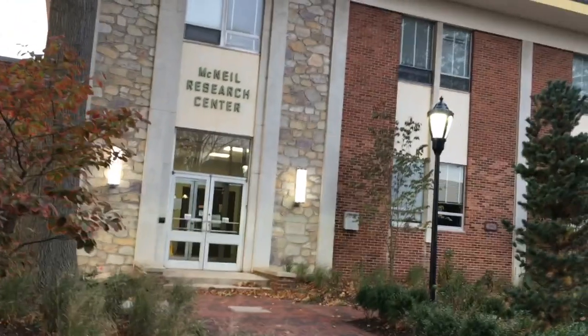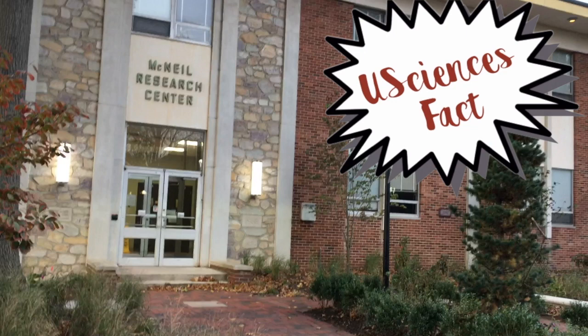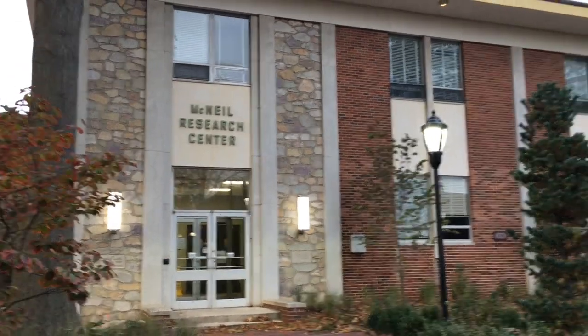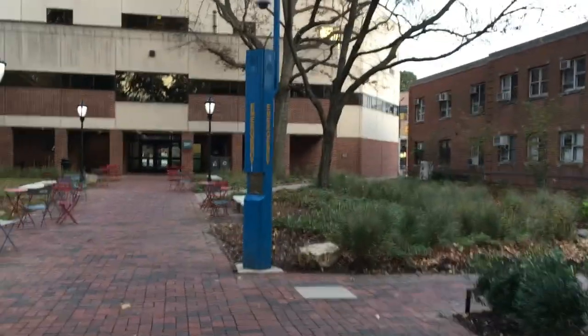Here we have Mcneal Research Center. I figured I'd do a little quick USciences fun fact. So in case you didn't know, Mcneal was a student that went here and he is actually the founder of Tylenol. This is where all of our undergraduate research takes place as early as your spring semester of your freshman year. My boyfriend Ken is actually, I think he's working here. His work-study job allowed him to be part of a research thing coming up. So another cool thing on campus is these blue boxes.